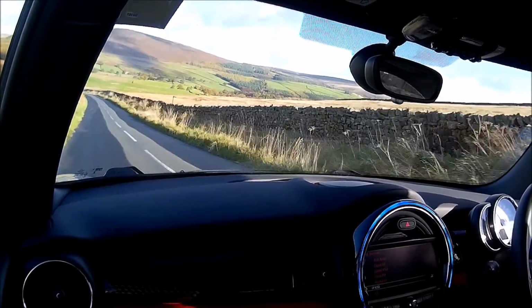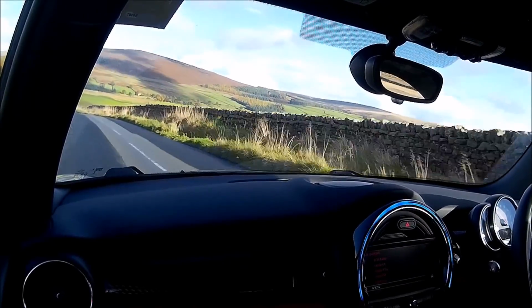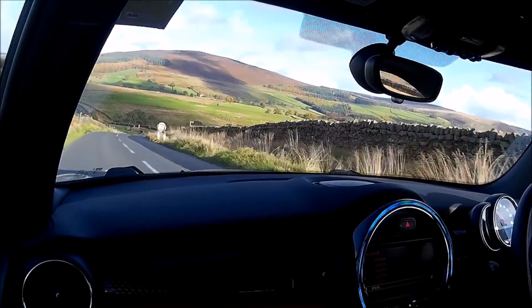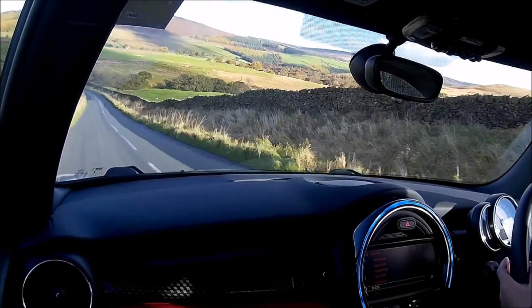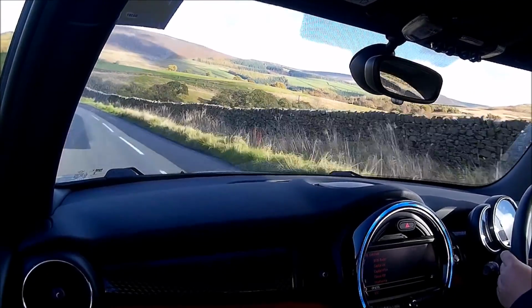And you've gone for automatic, haven't you? Yeah. Flappy paddles. That's if you want to put it in manual. Oh, why are we in auto at the minute? Yeah. Just cruising around. It's nice in here. I like the seats as well. And you can change gears at any point as well, even if you're just in drive. Even if it's in the auto? Yeah. Very, very nice.